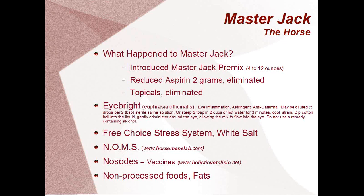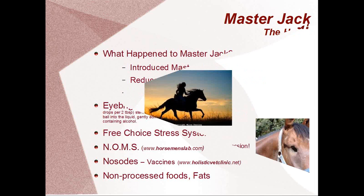Stay away from processed foods. I use a high-fat diet, specifically our stabilized flax meal, if I need additional calories above and beyond Master Jack. A lot of times Master Jack has enough flax in it that it gives the horse the calories. But if I need to, I'll add additional stabilized flax meal to the diet, or other sources of fat like coconut oil or olive oil. You're going to want to use non-processed oils for the antioxidant, vitamin E specifically, which is good for skin healing, incorporated into the diet if that's helpful.